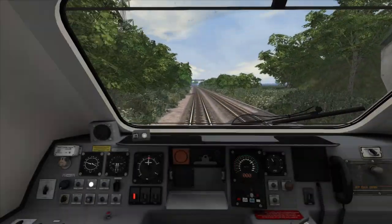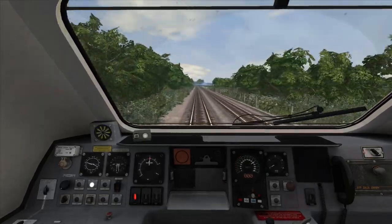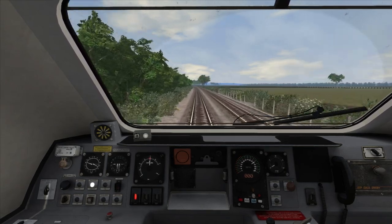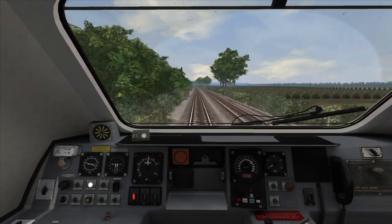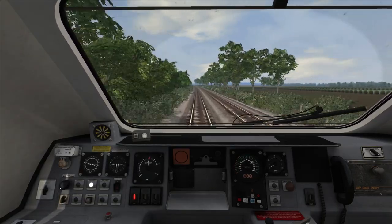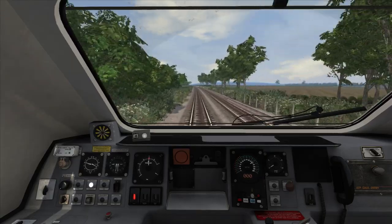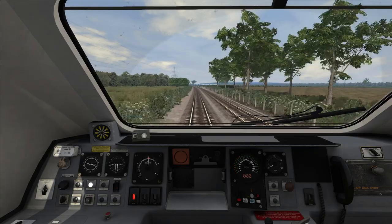We're now coming up on the flashing double yellow signal just as we've reached 100 miles per hour. At this point, I'm just going to idle the power and allow the train to coast. I will brake for the upcoming 85 speed limit as we reach the warning for the 85 speed limit. And at that point, I'm just going to brake step 2, which should bring our speed down about right.